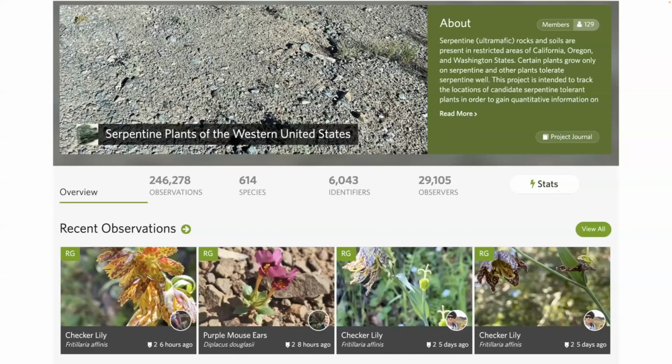And just to go back to Paul's presentation, I searched for different serpentine plant projects on iNaturalist and found quite a few. I think this was probably the biggest. So if you want to join one and add your observations, you could join this one if you'd like, and we'll share the link at the end.